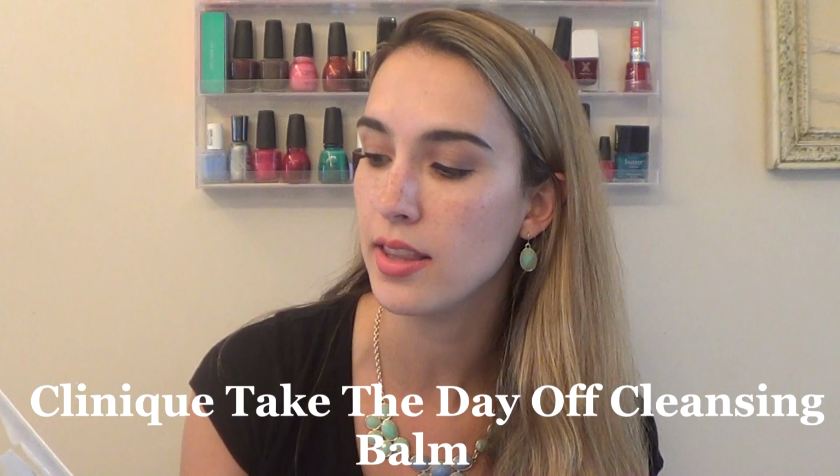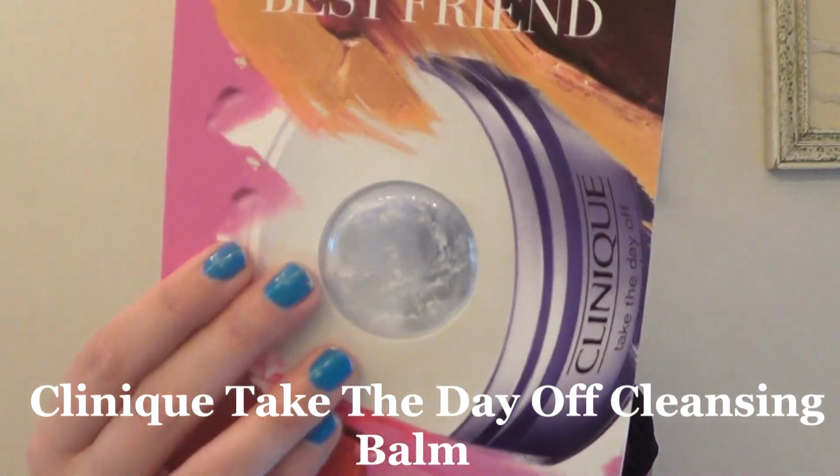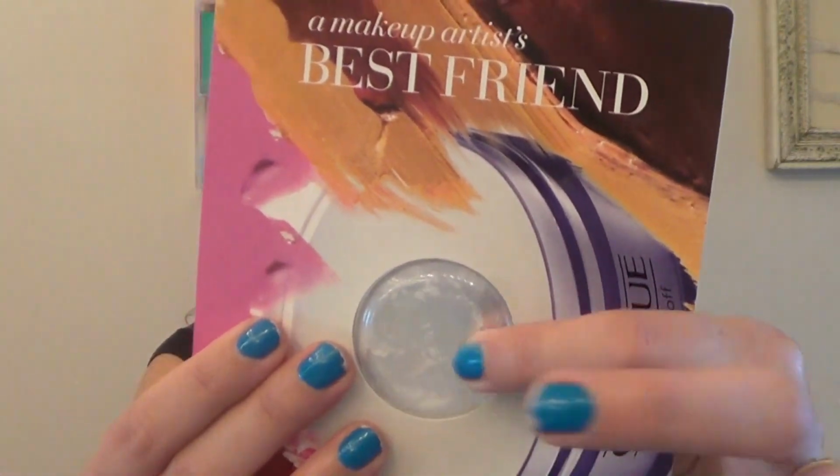The other makeup removing product was the Clinique. This was the Take the Day Off Cleansing Balm, and it was like a little circle sample. This was really nice. I did enjoy it. I didn't use it on my eyes as well.